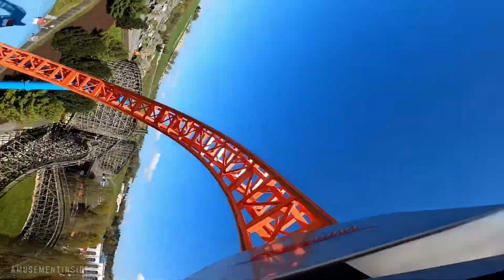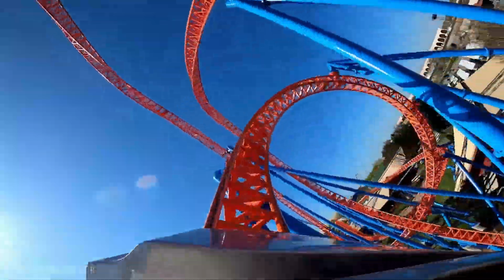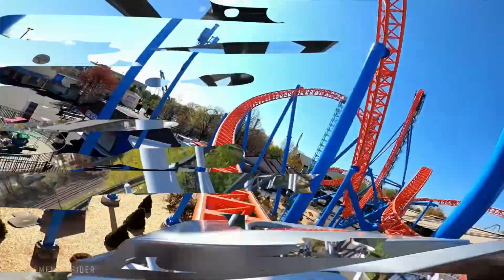But this roller coaster, I just think the elements don't hit as well as I thought they were going to hit the last time I rode it this year, but we'll see in future rides. At the number 7 spot, we have Great Bear.